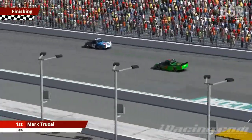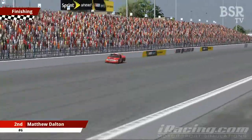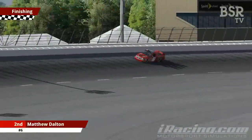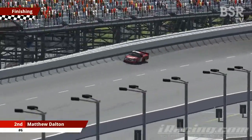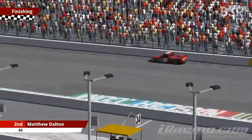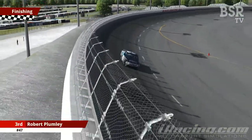Takes the checkered flag, wins the race, and Dalton is going to come home in 2nd place. I'm just going to cut to Matt Dalton, but good race from both of those drivers, Tom. Definitely. I find it interesting that Mark's internet actually held out that last lap without flashing, so that was a bit strange on his part. But Matt Dalton comes home 2nd, a good 18, just under 19 seconds of a gap.